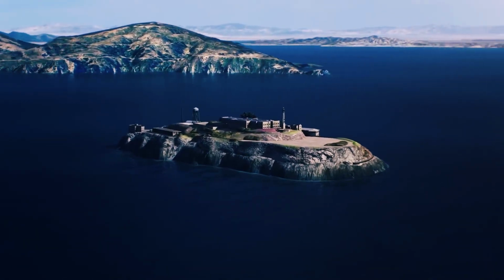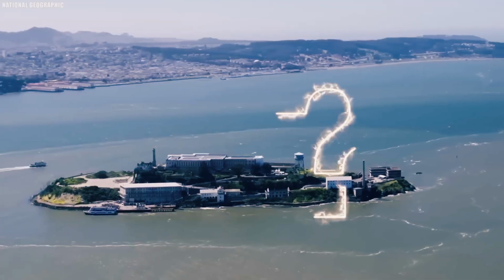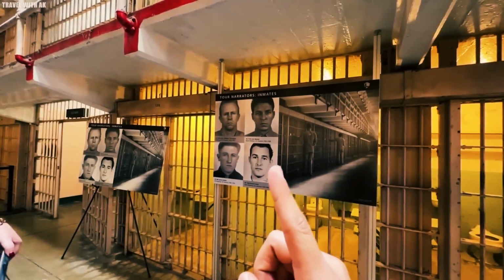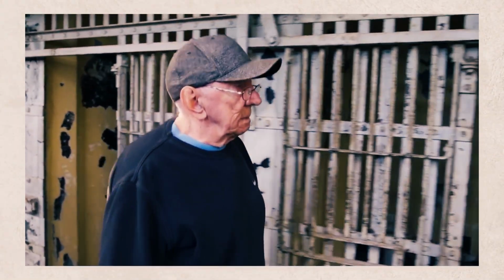Some say the government has always known. Others believe the discovery was kept quiet because of what it might expose. It could damage reputations, raise questions about Alcatraz's history, or even point fingers at people who were never supposed to be involved. But here's the thing, no matter how strange it sounds, there's always a thread of truth in every rumor. That's what makes it all so hard to ignore.